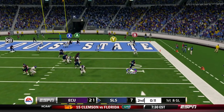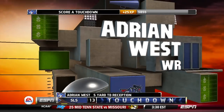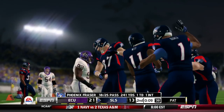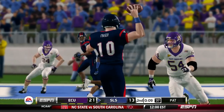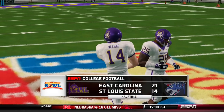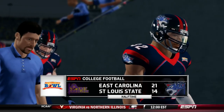Frazier moves to the right side, and he'll stop and throw. Touchdown, Adrian West. There we go. That's a way to finish the half, and what a great way to cap off that drive to Adrian West, the former captain. And it is going to be 21-14, and this looks like it's going to shape up to be a great second half.